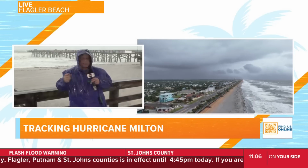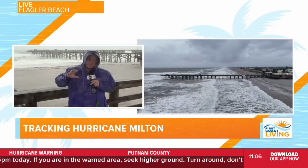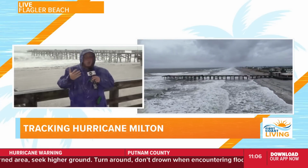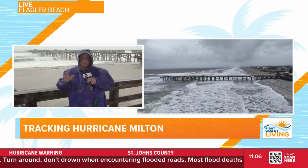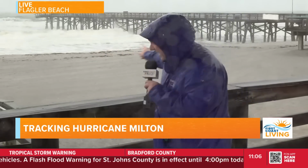Mobile homes here in Flagler Beach, I've seen several mobile home parks, things like that, where they're not going to be able to withstand possibly hurricane strength wind gusts at the very least, which are enough to knock down trees and cause power outages. But right now I'm in Flagler Beach, got the pier behind me, which is still damaged from Hurricane Ian, so people here know what's going on with these storms, and they are taking them seriously.